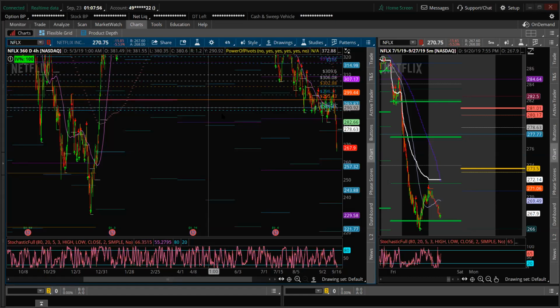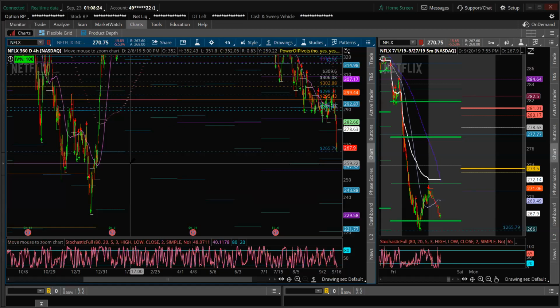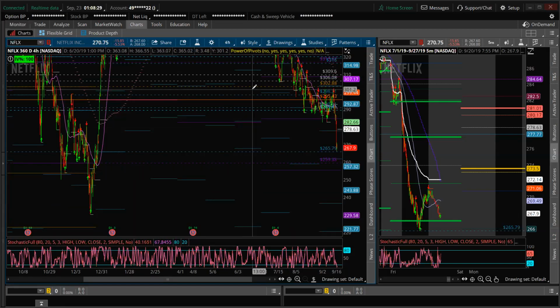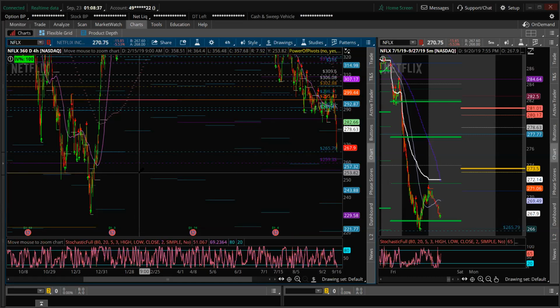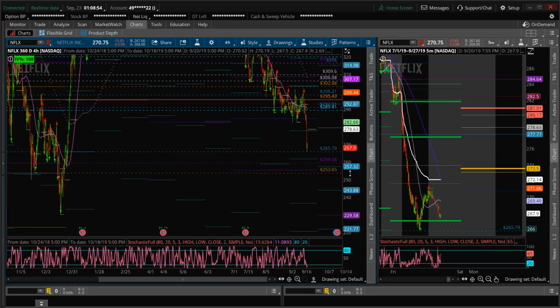Let me borrow this. You see this previous monthly pivot? That's what I'm marking right there. And I want a purple line. Purple line for this one. And may I borrow one of these as well and mark this one. Okay. Right there. So those are the key support lines.